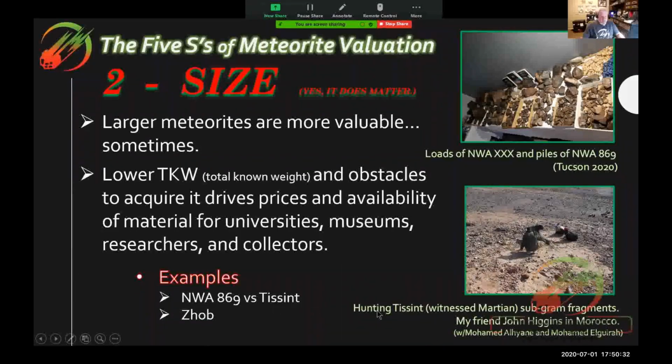Now, this is a photo supplied by John Higgins of Outer Space Rocks. He actually went to Morocco and hunted Tissint and collected it too. Here they are on the ground. They're not picking up boulders, people. They're picking up down to sub-gram fragments, whatever they can find, because Tissint, it's about $1,000 a gram. Wow. And NWA 869, 50, 60 cents a gram, 80 cents a gram, depends how much you buy.